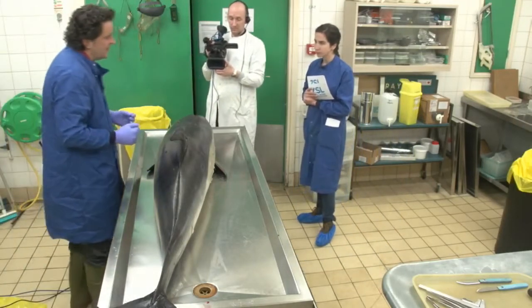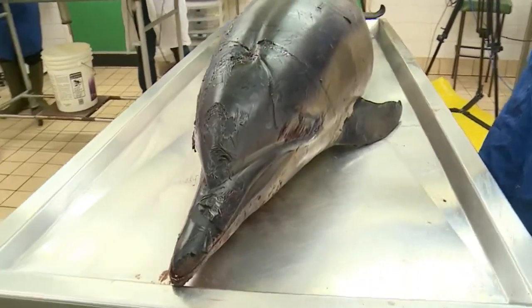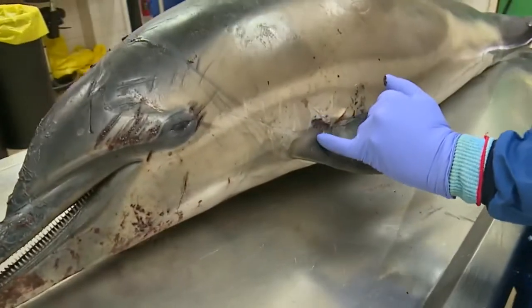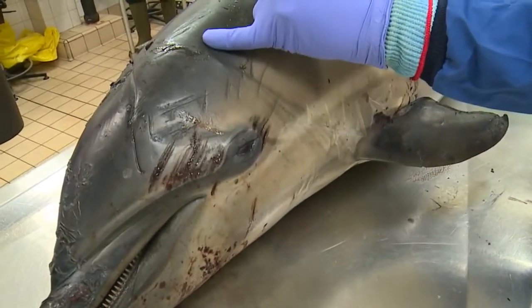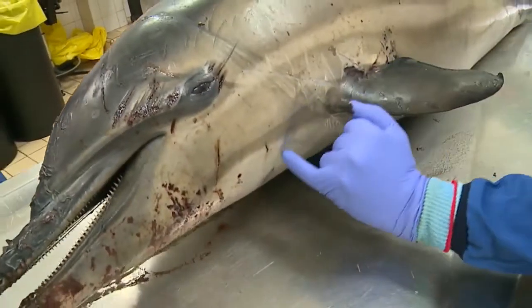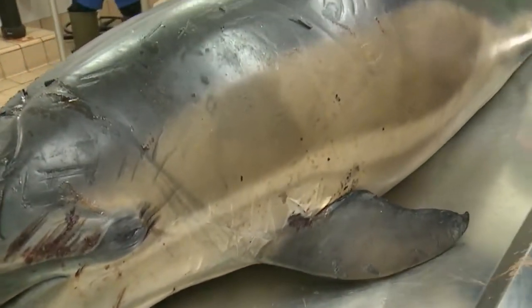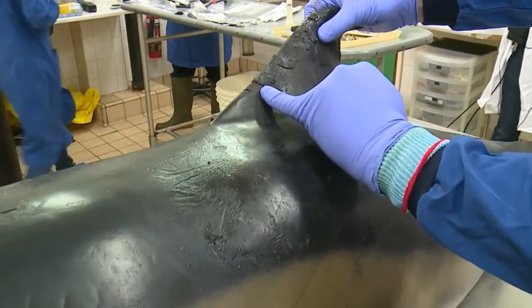Well, to be honest, it's fairly obvious when we saw the pictures of this animal on the beach that it would be a good candidate for tonight. So it's heavily covered in net marks. We have the camera over here, first of all. We have these encircling linear marks around the head, and then also running under the body. We've got some on the dorsal fin. So you can see these linear cuts on this side.